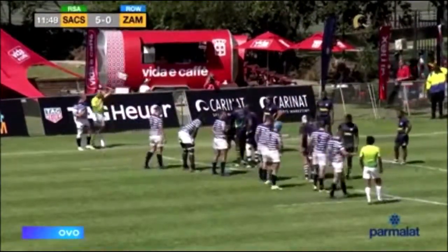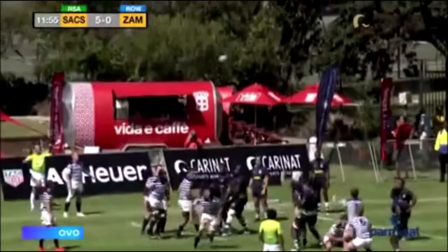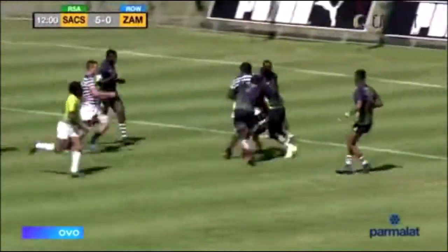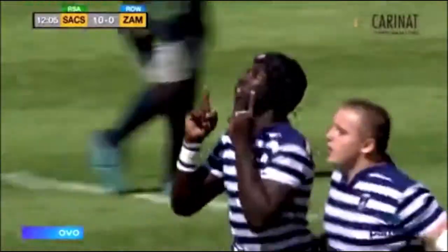Asperling, of course, also in the first team last year with 10 appearances. Hatting will throw. SACS looking for their second try. Great hands there by Thomas. This is good stuff. Indiao, he'll be difficult to stop. The Bone Collector is over for the try, and SACS get their second try of the game.